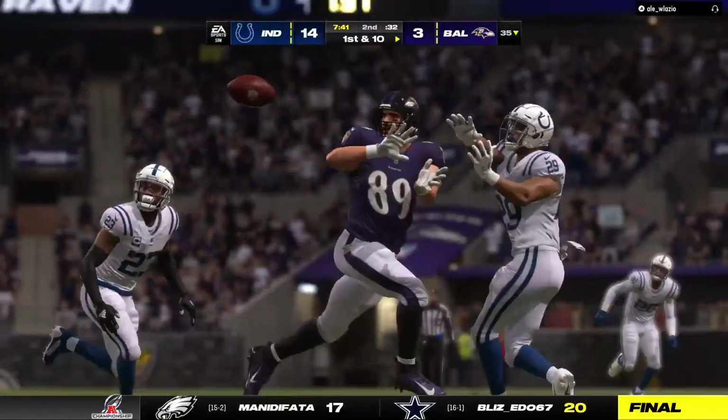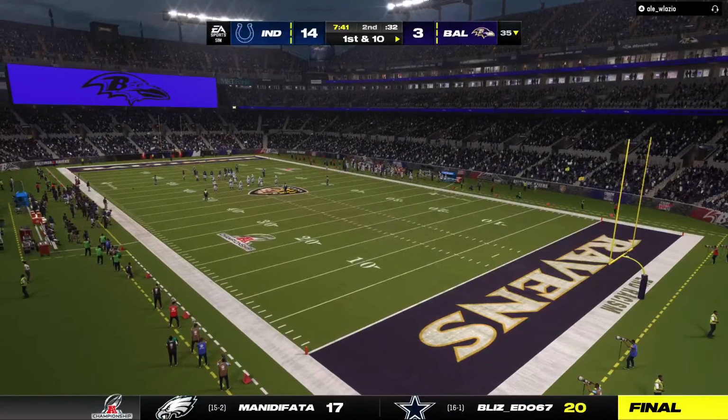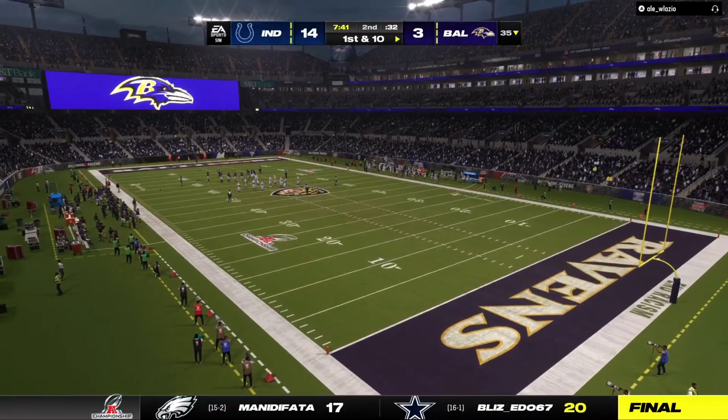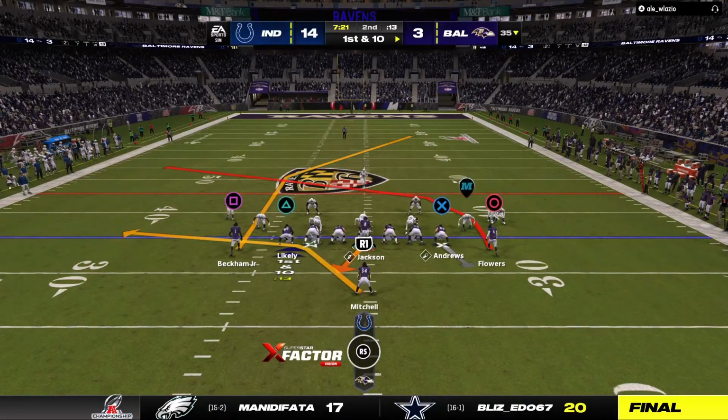Yeah, but the way the NFL is nowadays, we hardly ever see anyone really run for it on short yardage. So they're going to throw the football more times than not. That was a nice, easy rhythm throw right there, and they pick up the first down.